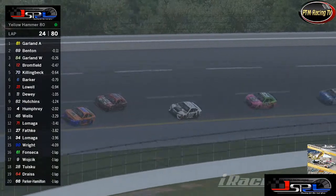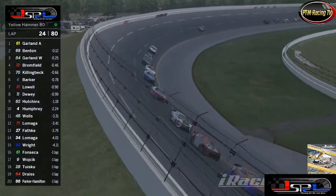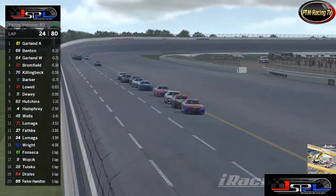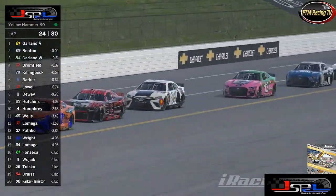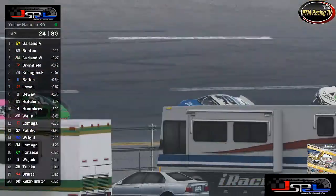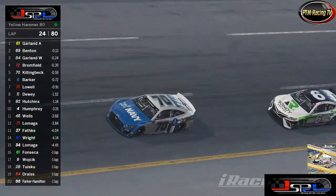Benton and Garland starting to make a little bit of headway here. Garland maybe trying to get Benton, Wayne Garland that is, to move to the outside and then pair up with family member Anthony. The Garland boys will have their hands full because right now they're dealing with Joshua Benton right in between them, hoping maybe for a little bit of a break or some kind of opening, if you will.